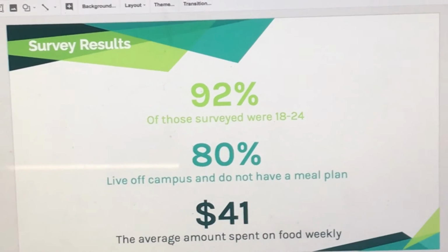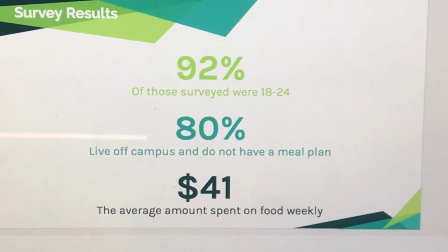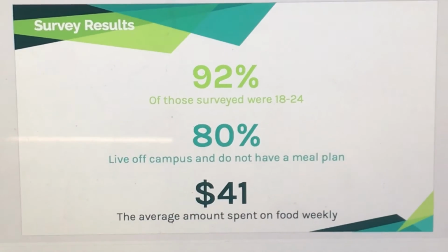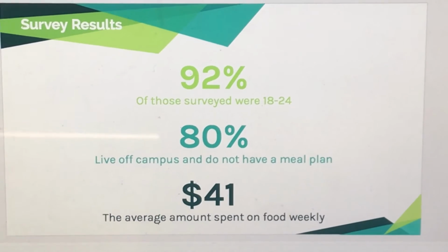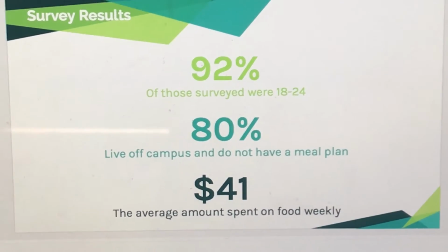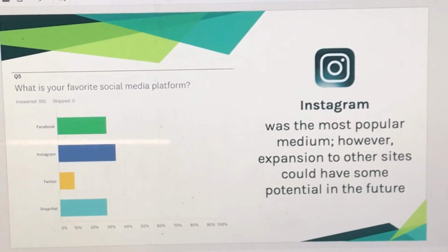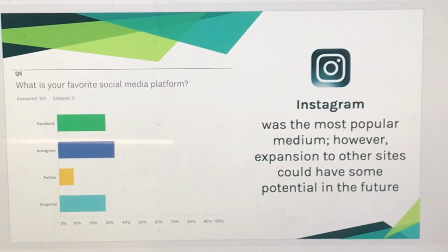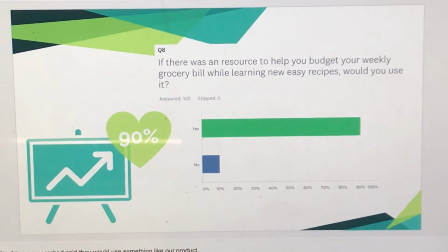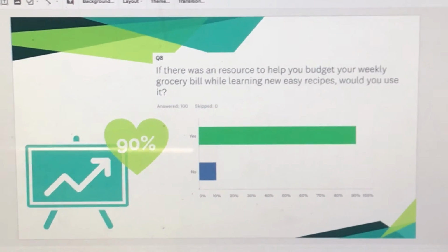My name is Sydney, and we needed to go out and survey our projected market. And we got 100 survey results, and it was nice to find out that the people that we surveyed fit within our target market, as well as highlighted some things that we were curious about, such as the amount of money people spend weekly on food and where they were located in relation to the university. And we also picked our platform of social media, which was Instagram, based on our survey, and that was just the most popular form of social media that our future customers used. And out of the 100 respondents, it was good to find out that 90% of those people were interested in our future product.